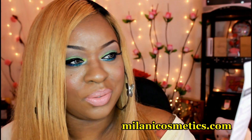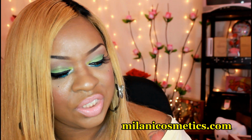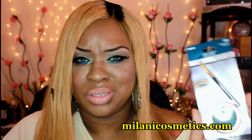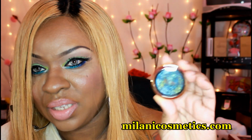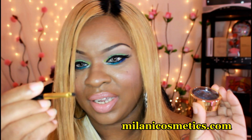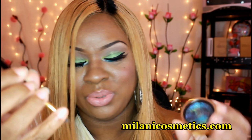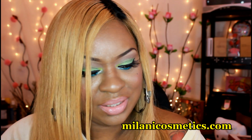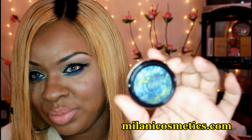Very, very shiny. And they actually do look like stars. So I believe that's where they got the constellation from. And this one is called Enchanted Emerald. Very, very beautiful color. So I'm just gonna open this one really quick just to show you guys what they swatch like. This is what they look like. This is how they're packaged. And like I said, they come with a brush that also says Milani on it, which is so cool. I cannot believe they did this. So this is what it looks like in the package.